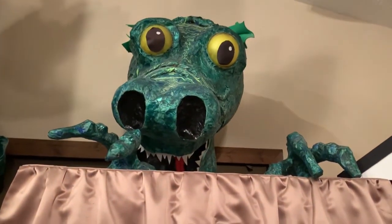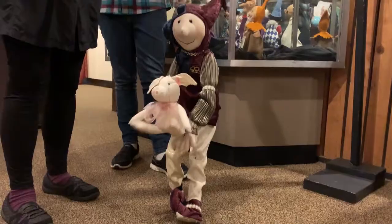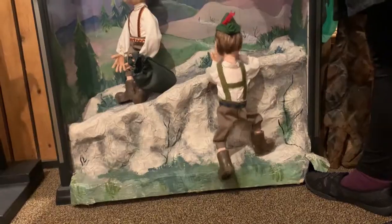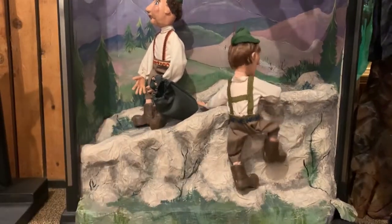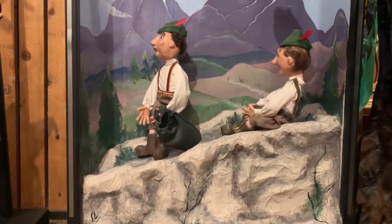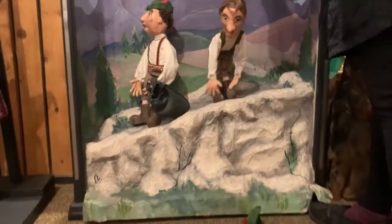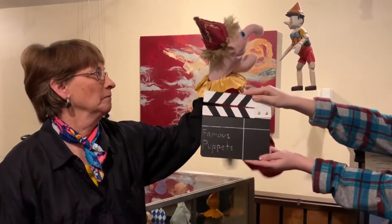Come and see how many dragons we have. Here is Simple Simon, who is always tossing his pet pig. These marionettes were built for the Sound of Music Goatherd song, and they love to demonstrate their mountain climbing skills. And taking a big bow. Oh no. And famous puppets.